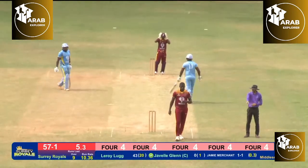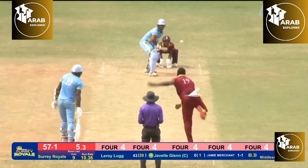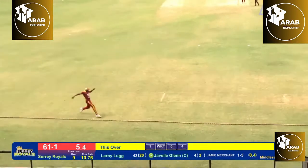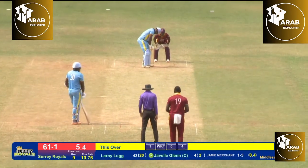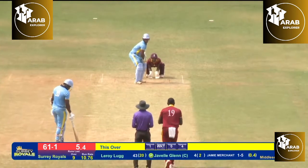The long-on fielder was darting to his right, stretched out his boot, but could not stop it. Into the ropes for 4. 4 more runs on the board, and Glenn is off the mark. The score has moved on to 6-1 for 1. We are in over number 6. Definitely, that's how Glenn plays his cricket. He's an aggressor by means. Brilliant on drive by Glenn.